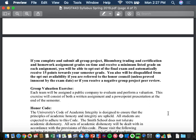I'll see it in your group projects. So I know we're supposed to have final exams, but to be honest with you, we don't really need one in this class to assure that you did it. So that's the point. Do the assignments. You can opt out of the final exam, get an easy 15 points. We're going to see how that goes. Questions about that? Okay, you guys are an easy group.